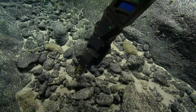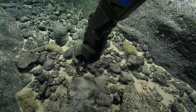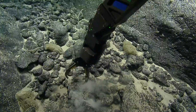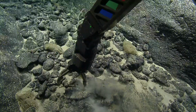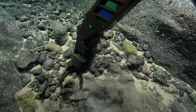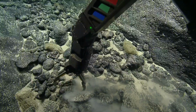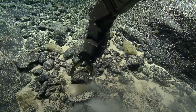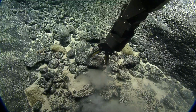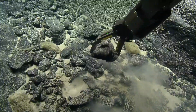Attached. Oh no, oh. That looks good. It does look like an opportune rock. It's going in the starboard box, I'm assuming. Yes, if we collect it, it'll go in starboard E. Can we spin that guy? Victory roll.